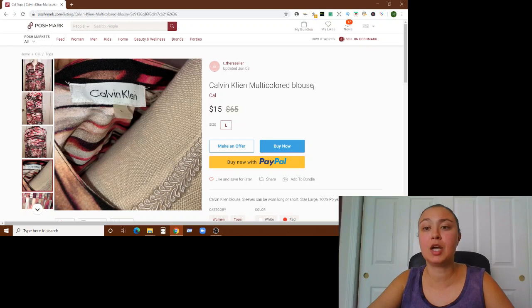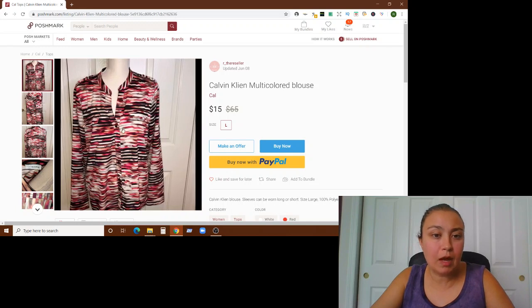Calvin Klein multicolored blouse, and that's fine. I would also put an L for size. I would make sure that this is spelled correctly. And I would maybe add what this is, like red, black, or pink, black, or that it's striped. You could add a little bit more to this here. The brand isn't going to pull up at all because it just says Cal. It doesn't have the whole thing here. So you definitely got to fix that.